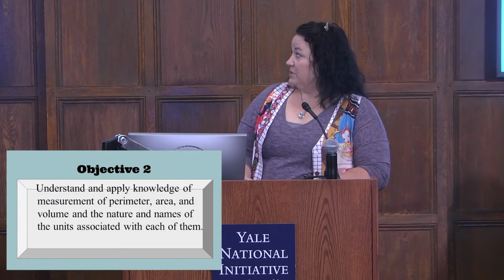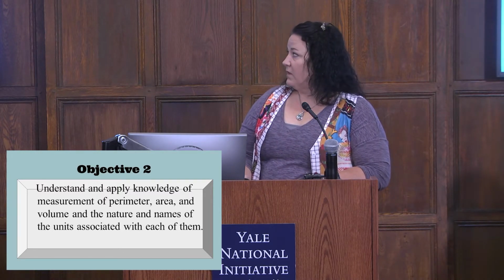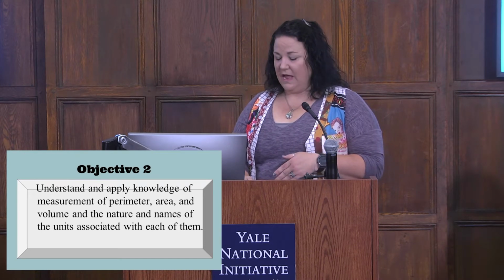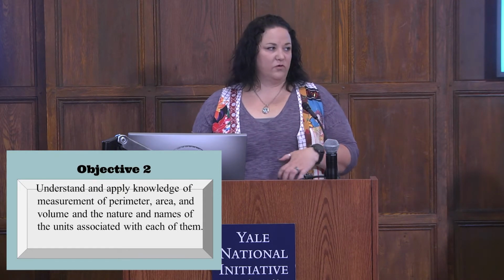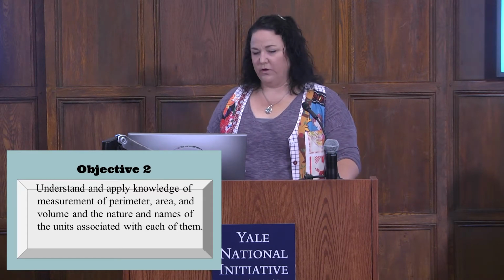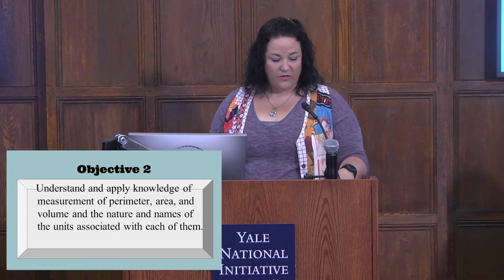Understand and apply the knowledge of measurement of perimeter, area, and volume, and the nature of names and units associated with them. It was really important for them to understand and apply those measurement skills because they do things in math, but they don't generally transfer them over to any practical skill. And so that's what I really wanted them to understand, that people every day measure things. It's not something you only do in math.